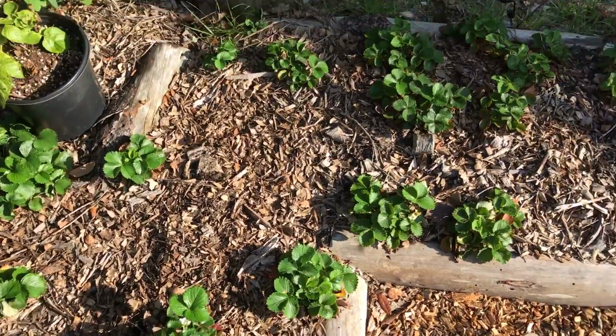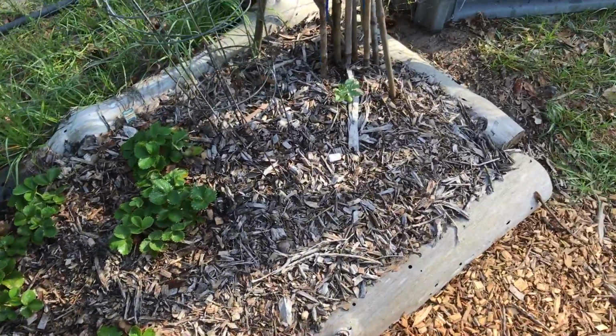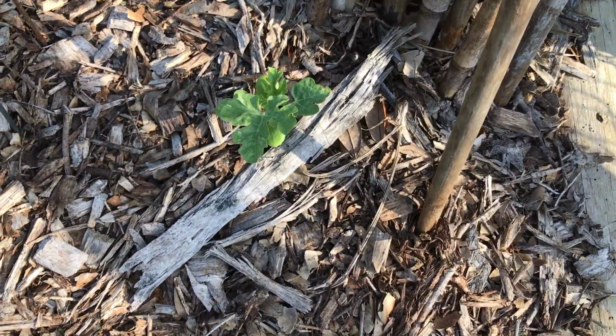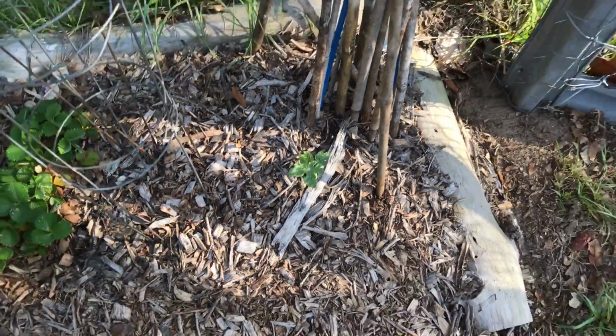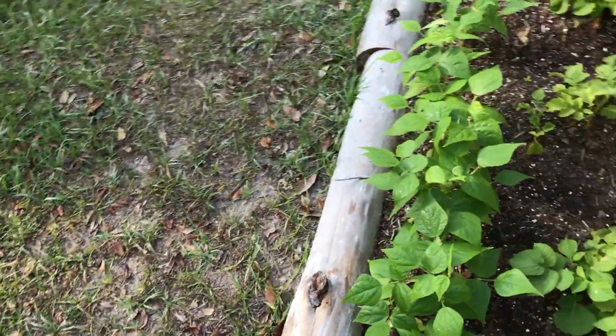Strawberries appear to be done for the spring. The birds got just as many as I did. And there's another watermelon. It may or may not do anything. I don't know. Sometimes I just throw stuff in the ground to see what happens.